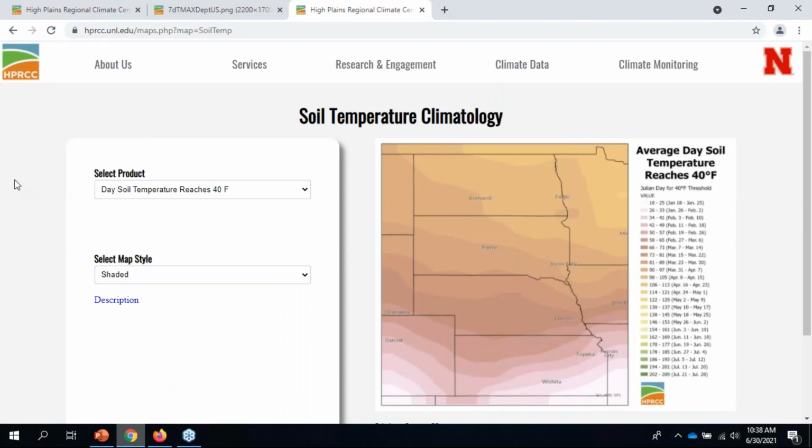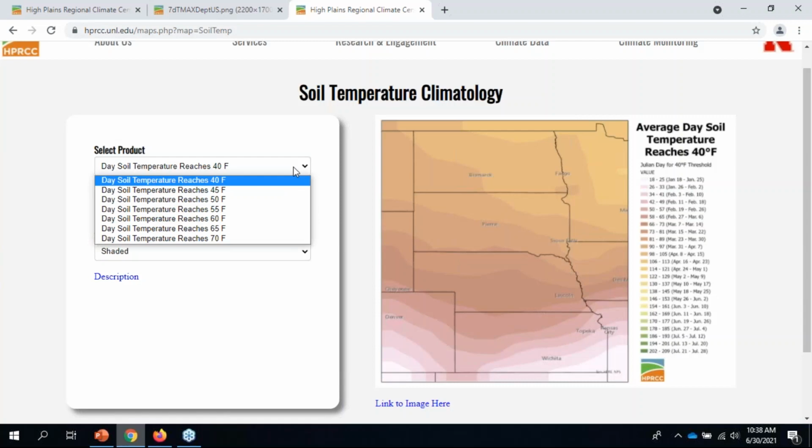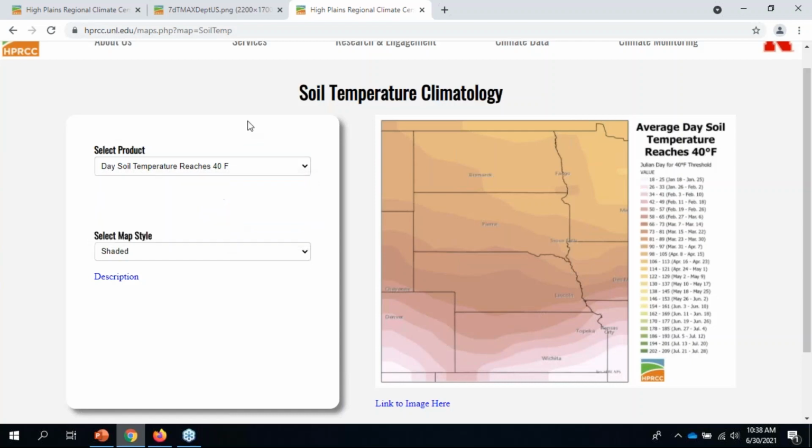What this climatology does is it tells you the average date of when your soil temperature reaches a certain threshold. We have 5-degree increments from 40 degrees all the way through 70. This is really great in the springtime when people are deciding when to plant. And not just when to plant our big row crops like corn and soybeans, but also for folks who are looking to plant their gardens, maybe their tomatoes and peppers and beans and things like that. So this at least gives you some averages over the region of when our soil temperature reaches these thresholds.